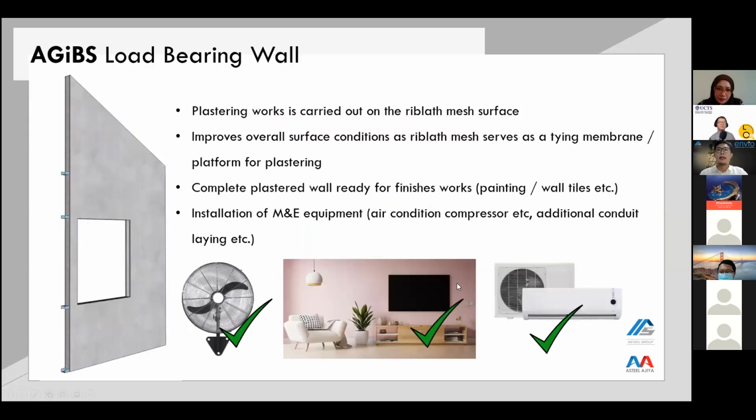So once the infilling is done, you plaster off. Basically, you can then install your M&E equipment, which I think some of the IBS systems cannot achieve because they are hollow inside. If you use this, it's a solid wall, and you can fix your M&E, such as your fan, your TV, your air compressor, or your aircon onto the wall.